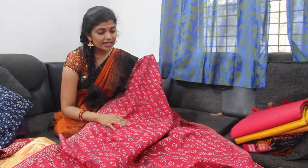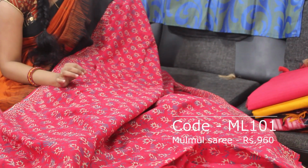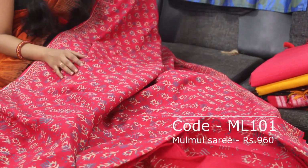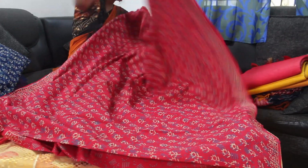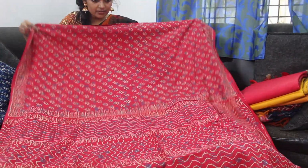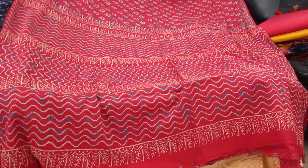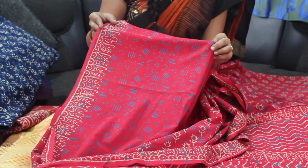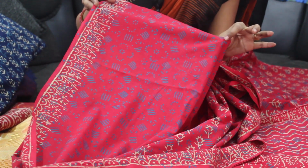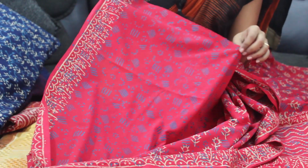Next is another beautiful Mulmul collection. The code of this saree will be ML101. Once again, ML101, and the price is 960. These are very comfortable to wear. These are the prints. And this will be the mundani, the pallu part. And you get a running blouse piece. This will be the blouse, running blouse. You have blue color print. And you have the same border as in the saree.